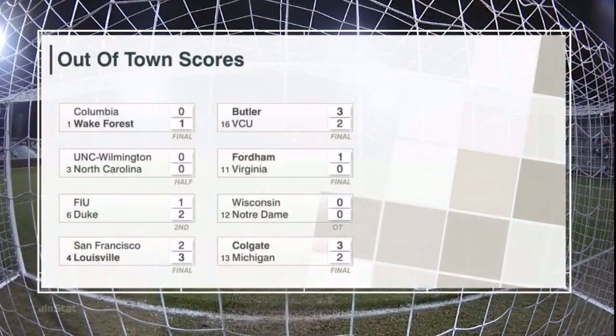And the rest of the scores going on in the NCAA soccer tournament tonight. You can see finals in. Wake advances. Number 16 seed VCU falls at home to Butler. Fordham goes to Virginia and upsets the 11th seeded team. Wilmington, North Carolina, 0-0 at half. Duke advances, or about to advance. It's now a 2-1, though, as Florida International is on the board. Wisconsin, Notre Dame, they're in overtime scoreless. Michigan, the 13 seed, they fall at home to Colgate. Louisville at home, the number 4 seed, they advance over San Francisco by a score of 3-2.